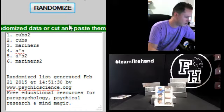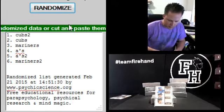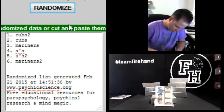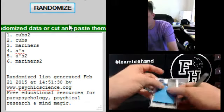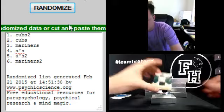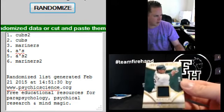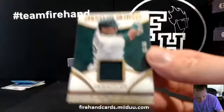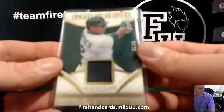2, 3, going to the Cubs. Soriano taking it. Cubs, black and gold. Alright, we got Yoenis Cespedes, number /99, Oakland Athletics. I'm going to go back to the big screen here. There we go. C. McCart and the A's, Cespedes.